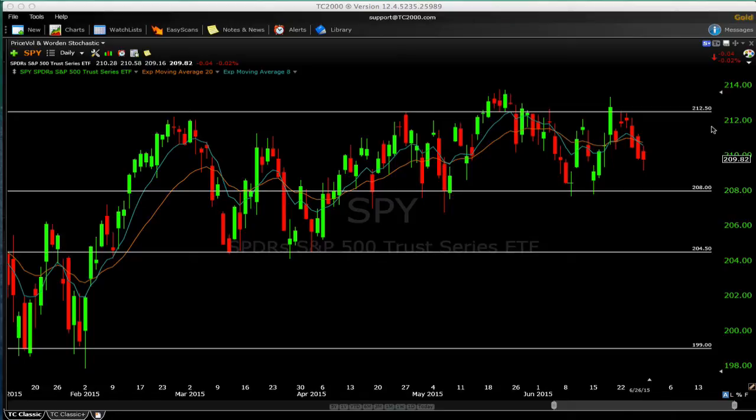Looking at this range again, these are the same range and levels, and all of these candles have been in here for the past few months, so my analysis really hasn't changed. 208 downside, 212.50 upside, keeping things very simple. Until we get a definitive break of either one of those bounds, I am going to stay relatively neutral.